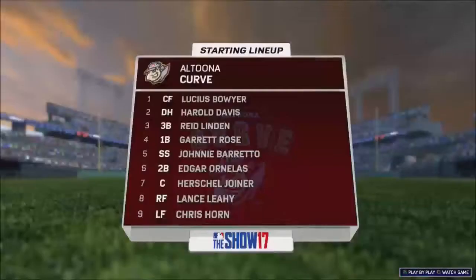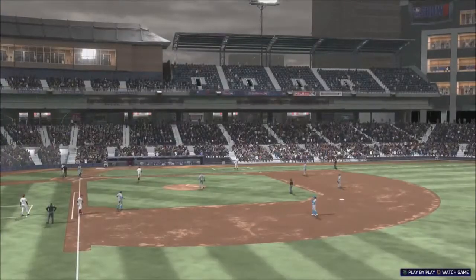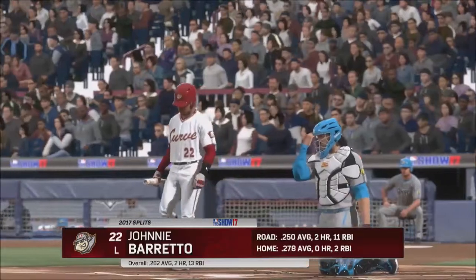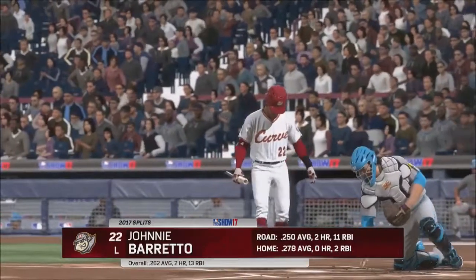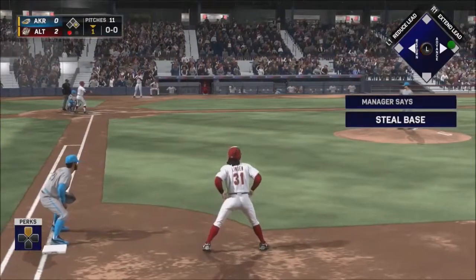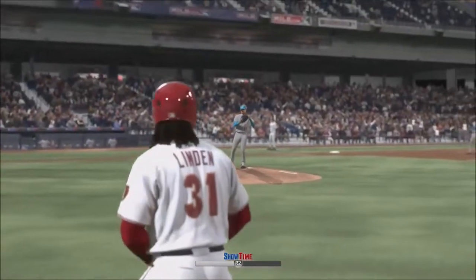A chance now to take a look at how the home team lines up in this one. Johnny Burrito. What's the key to sending fans home smiling tonight, Harold? 278 average at home. 62 on the year. But not a lot of speed. Shouldn't be surprised if the coach wants you to steal. Usually a combination of the two.